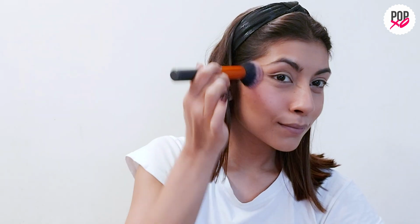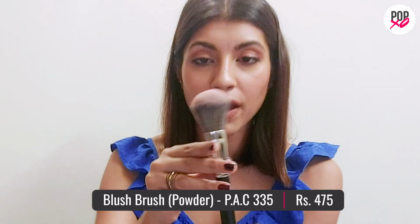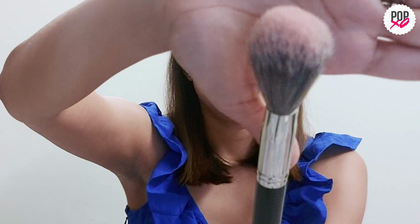This is slightly dense, and I prefer using dense brushes for any cream based product because the blending is a lot smoother and nicer. It's very difficult to blend a cream based product with a fluffy brush or a loose brush. Now the second brush that I use is this one. This is from P.A.C. It's a P.A.C 335. I'll show you the brush.